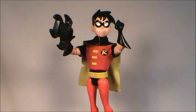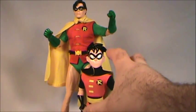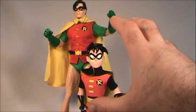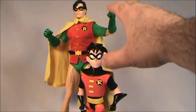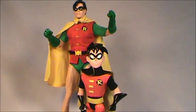I'd like to do a comparison really quick to the DC Direct and just kind of show you the size that we're dealing with, Tim. One moment. All right, there we are. We have the 13-inch DC Direct Robin with the approximate, probably 7 to 8 inches. He's probably pushing closer to 8 inches tall from the new Batman Adventures from Hasbro. The Batman would be closer, probably more to 10 inches tall from the line, maybe even closer to this DC Direct Robin. But I thought I would get them both here on film, and I'm going to have them both proudly stand on my filing cabinet.